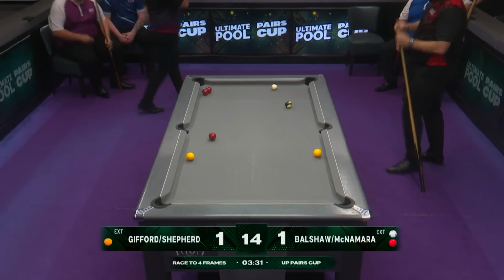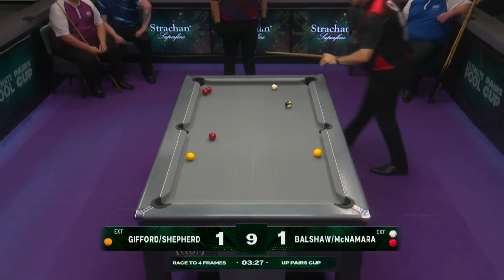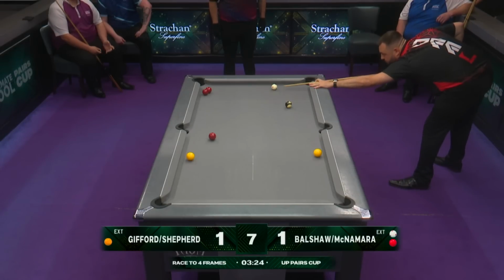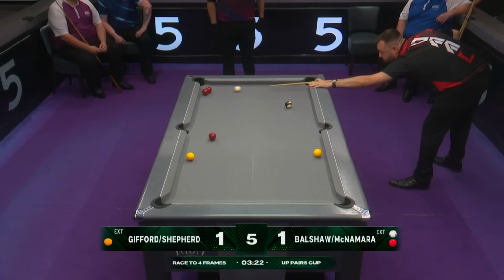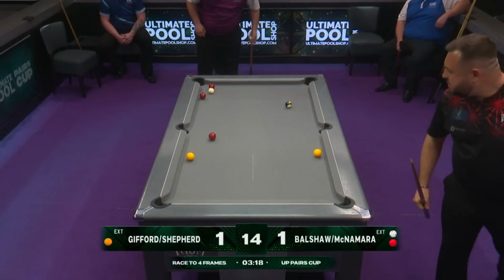I think the problem is for Zach, he's still massive second favourite for the frame. And the 3:20 left is actually still loads of time for Deej here. He will get an opportunity to win this frame, and when he does, that might be it. Might be the last frame played in the match.